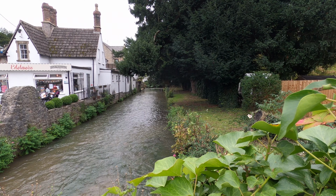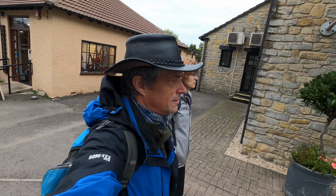Cheddar Gorge, at the southwestern part of the Mendip Hills in England, is such a lovely place to explore. To approach the village of Cheddar, located at the foot of the meandering deep limestone gorge, we drove down the twisty, turny road, which has steep rocky sides and a very rugged appearance.